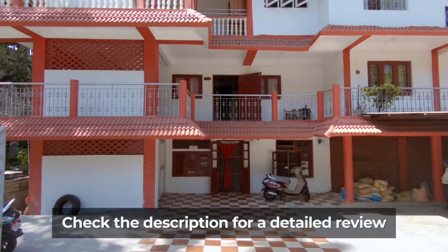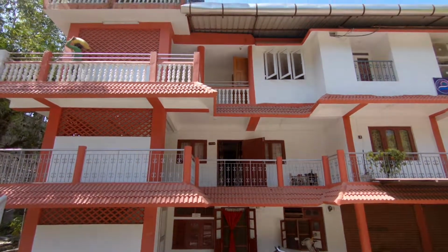So the last place where I stayed during my trip was at Sunnyvale Andaman. It's more of a homestay like an Airbnb than a hotel. The rooms are located on the second floor of the building.